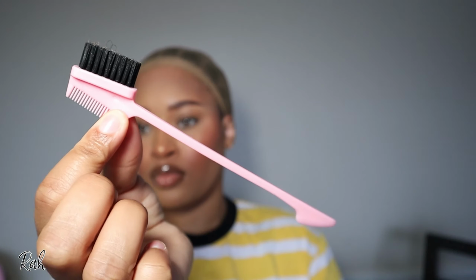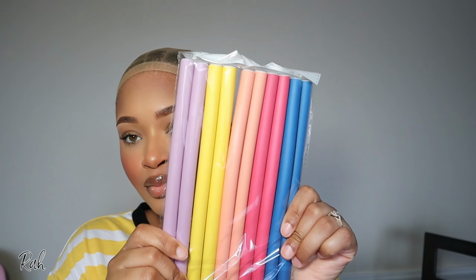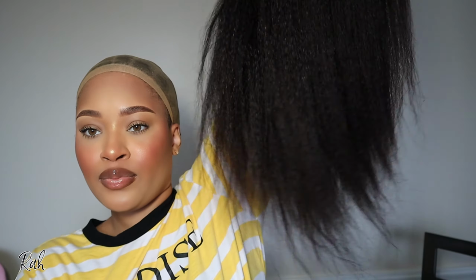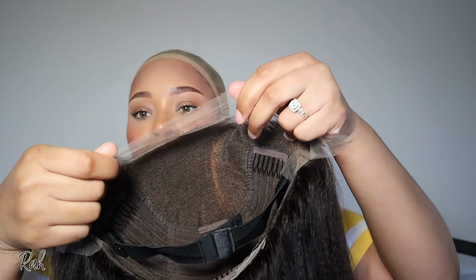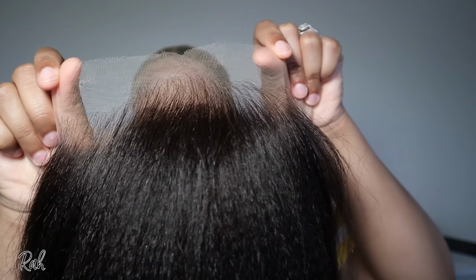So this is the unboxing. They sent me a detangling comb, a edge brush, two wig caps, and a pack of colorful flexi rods. So this is the wig, freshly washed. I did have to wash it and bleach the knots, but it came pre-plucked. Like, the hairline go crazy, okay?